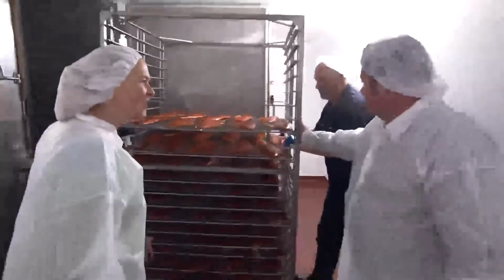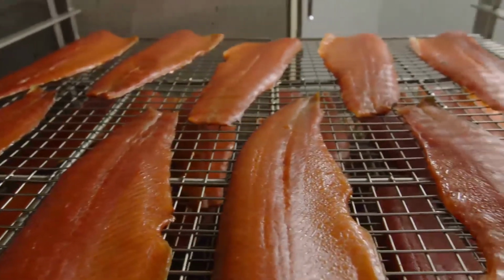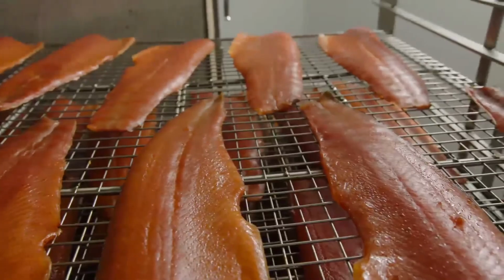After the salmon has been cold smoked for 8 hours, it's left to rest before being sliced and packed, ready for sale.